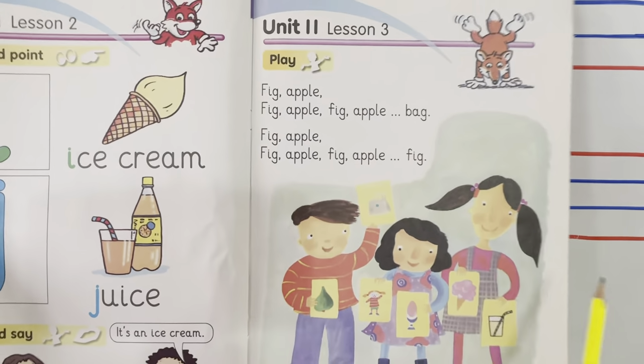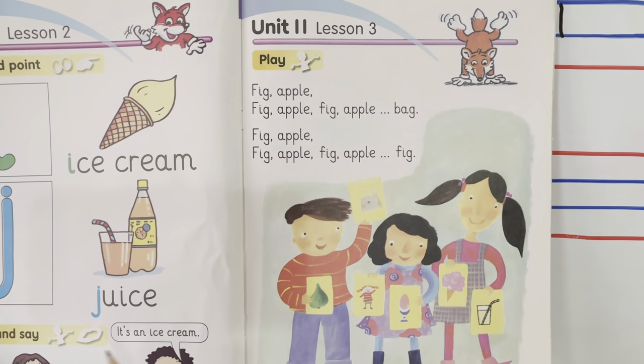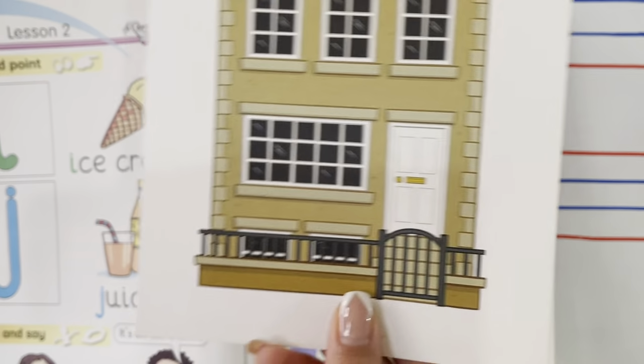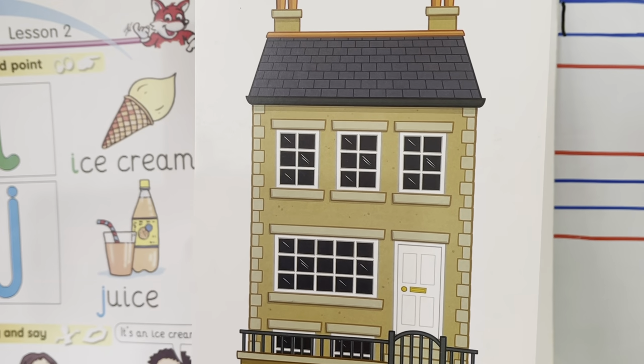Great. Now, can you please tell me, what are they doing? They are holding some flashcards, maybe, and they are playing a game. Great. Now, let's play a game. Can you tell me, what is this?